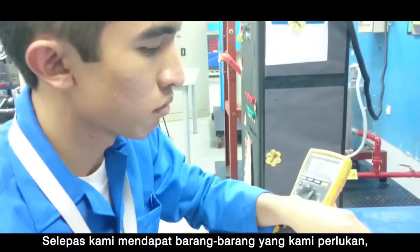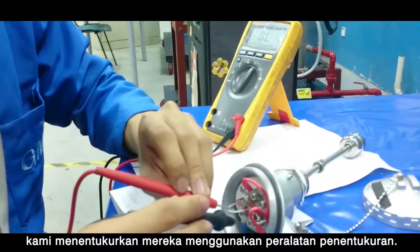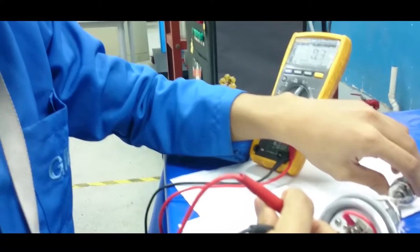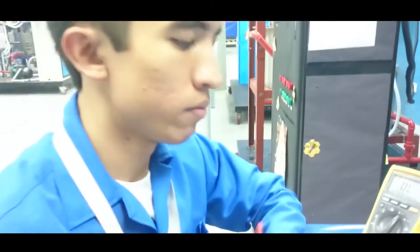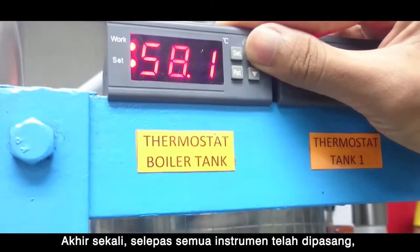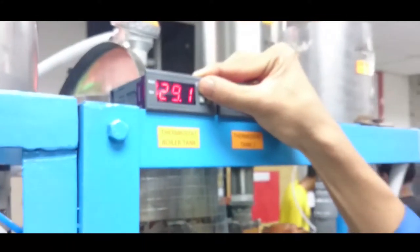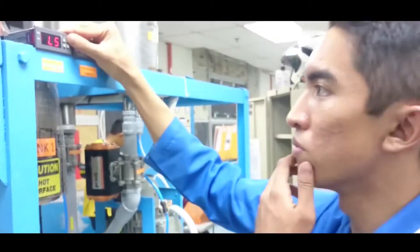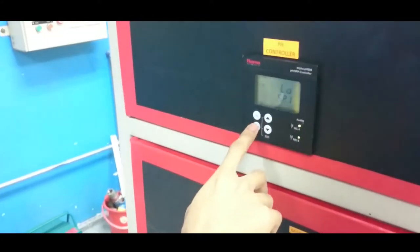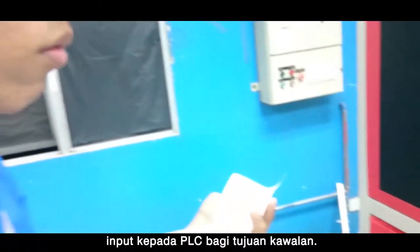After we obtain the items that we need, we carefully check them for any errors, and if so, we calibrate them using calibration equipment. This step must be done before installing them at the plant. Finally, after all the instruments are completely installed, we adjust the set point of each instrument according to our process parameters. Finding the right instrument is crucial so that it won't clash with the project specification and is able to give input to PLC for control purposes.